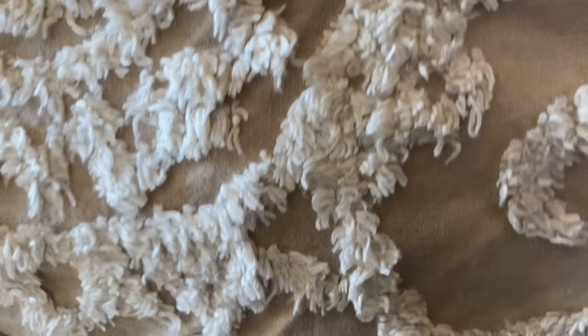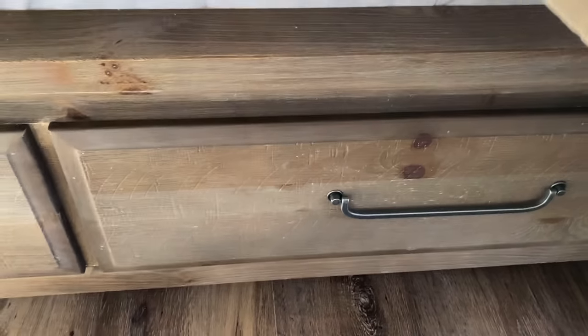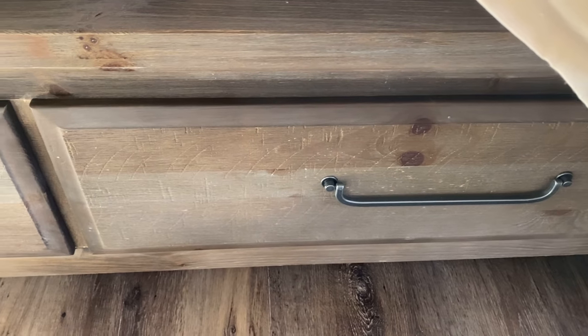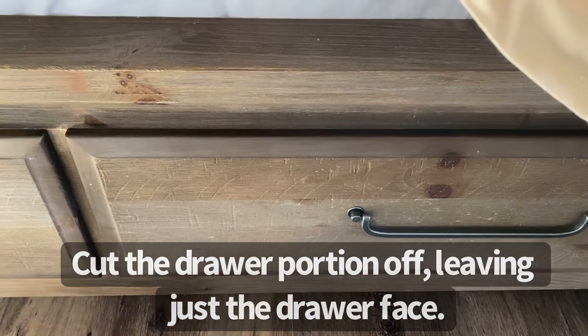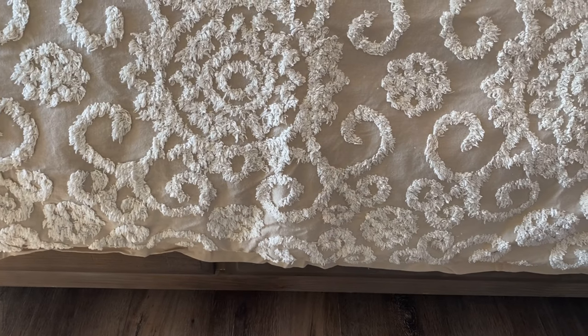We have an adjustable base bed, and this actually came with two drawers. Now, that would be for a regular sized bed. So what my husband did is he took the drawers out, and he glued them back on so that we could use our adjustable base. So it works, but I'm gonna put a little bench in front of this.